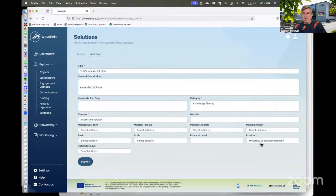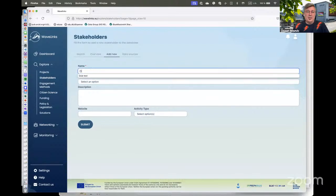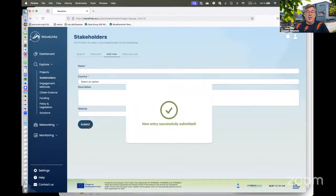But in case it's an entirely new provider, an entirely new stakeholder, I could first go to stakeholders. Sorry, I can also go to add new. And I can add a new stakeholder. I can add some data. I can click submit.